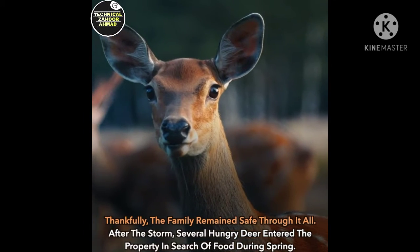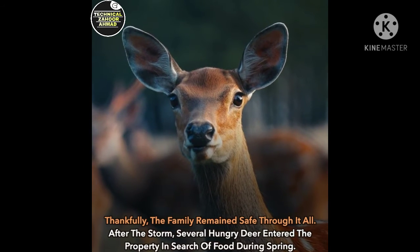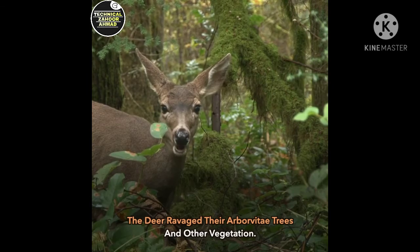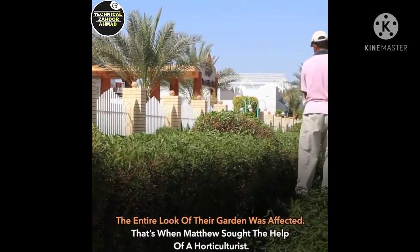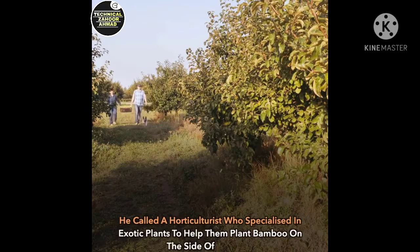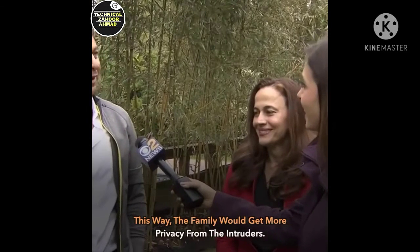After the storm, several hungry deer entered the property in search of food during spring. The deer ravaged their arbor vitae trees and other vegetation. The entire look of their garden was affected. That's when Matthew sought the help of a horticulturist. He called a horticulturist who specialized in exotic plants to help them plant bamboo on the side of the yard. This way, the family would get more privacy from the intruders.